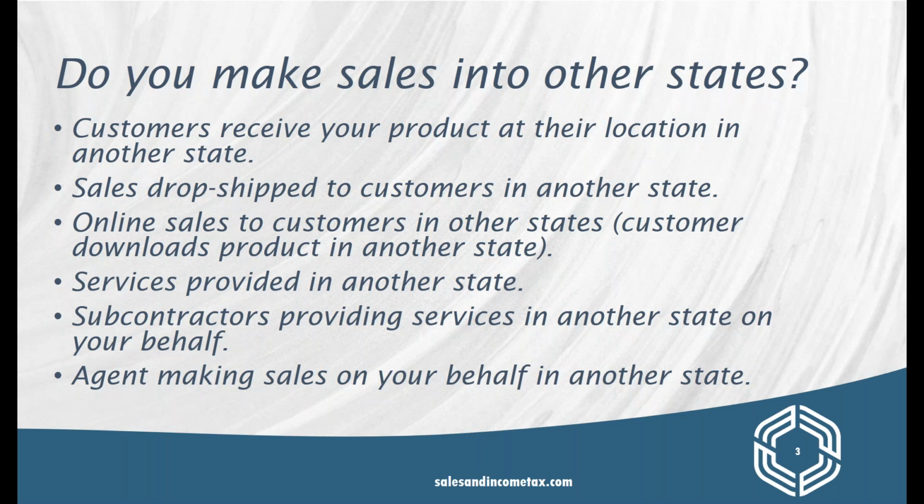If you make online sales to customers in other states, or the customer downloads product in another state, that may be, we'll talk about marketplace providers and sellers next week. But if you're the one selling the product, it's not through anyone else, and you're making the sale online, that would be a sale into another state. Services provided in another state, including if you are renting rental equipment and it's used in another state, or repair services that are provided in another state, that's going to be a sale into another state. If you are a contractor and you hire subcontractors who do the work in another state, but you're the one billing the customer for the subcontractor's work, that's providing a service in another state. You're making a sale into another state.